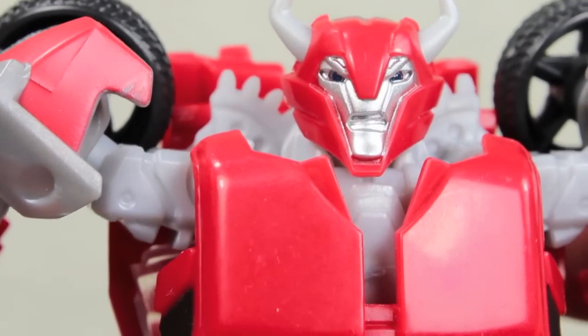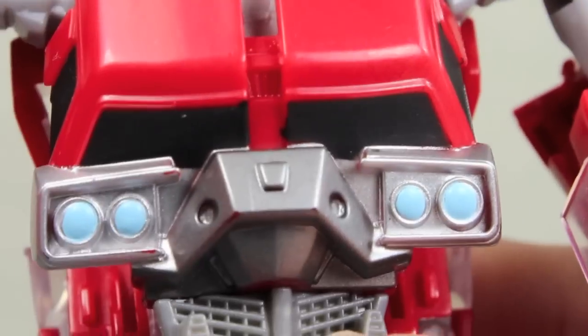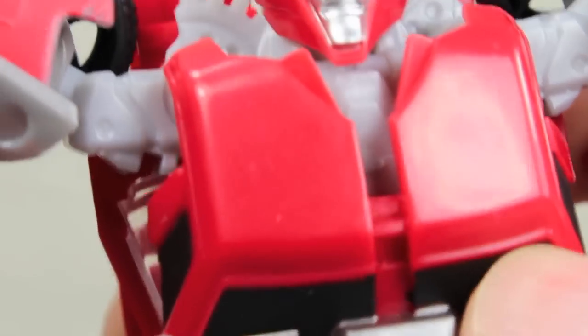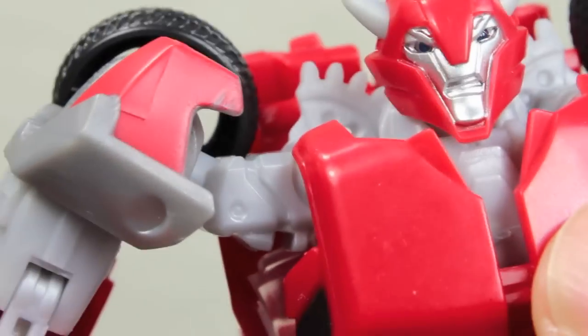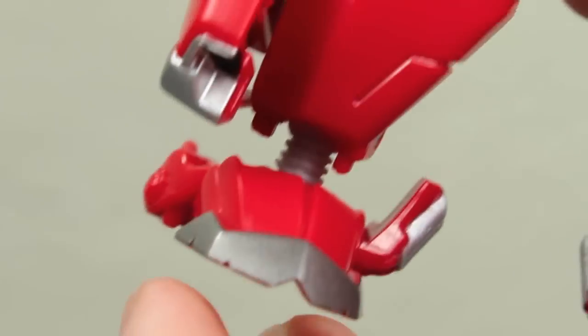Now the RID Cliffjumper has an angrier head sculpt, not that much light piping at all, and it's very clear. Those gray bits are eh. I do like his abdomen area. It's very nice and has that cool split. His shoulders are definitely different, like the wheels are on the shoulders instead of his wrists. Hands are pretty cool. At least they have more articulation, which I'll get into there. And his legs are pretty cool.